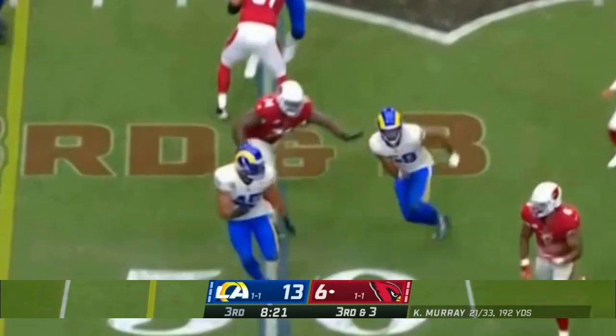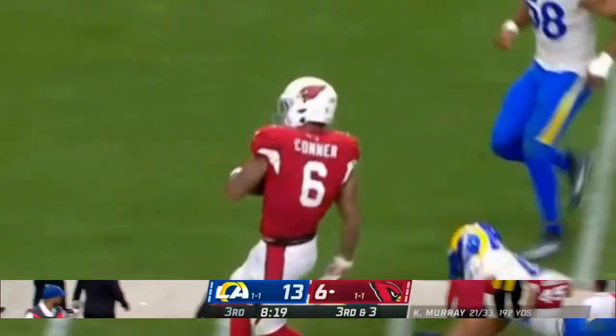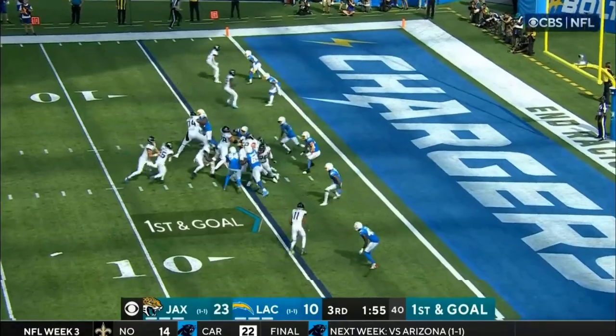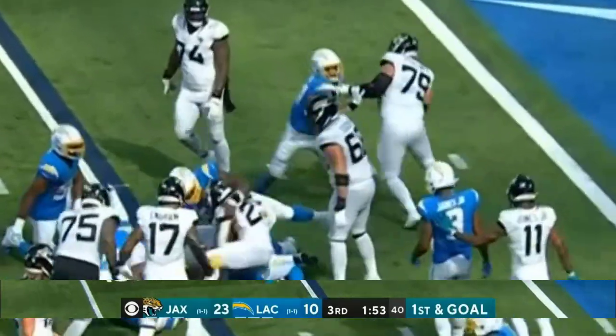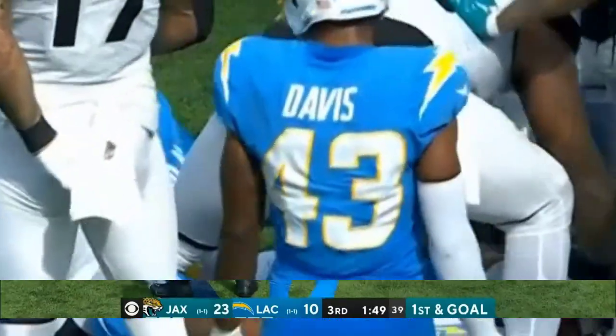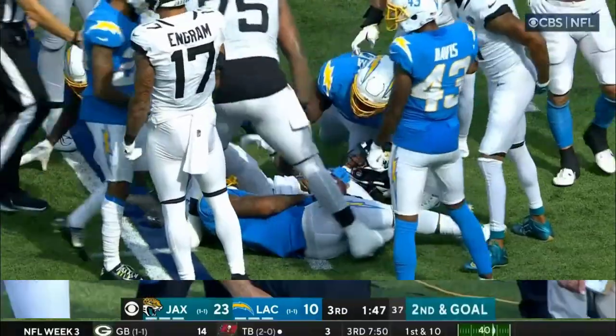Option, pitch, Connor to the edge. Stiff arm of Wagner. He's on the team. Robinson. Not much there. And it'll be 2nd and goal.